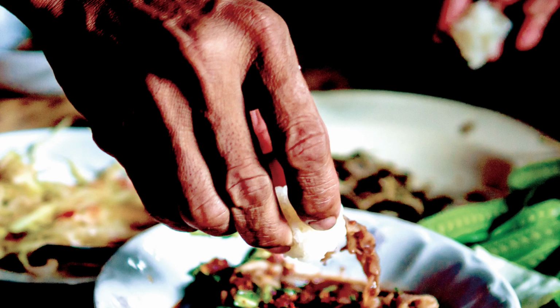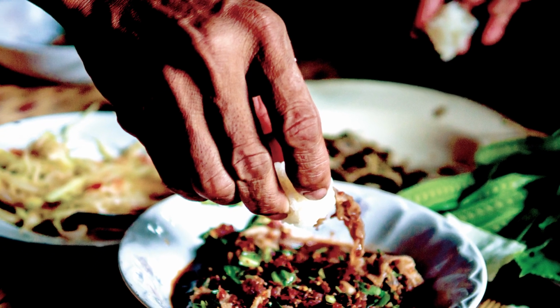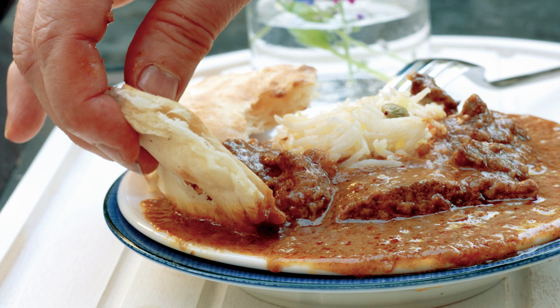Bunny chow is usually eaten using your fingers. The inside of the loaf of bread is taken out and filled with curry. Then, the extra bread is used for dipping.